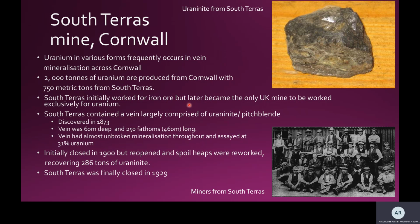South Terrace wasn't originally a uranium mine. It was actually an iron ore mine. They discovered that it contained an incredibly large amount of uranium. The veins were up to 31% uranium, which is really quite high. They did initially close down this mine, but then they reopened it and reworked the spoil heaps looking for more uranium, and out of that they managed to get 286 tons of uranite. So the link to Marie Curie is quite interesting.